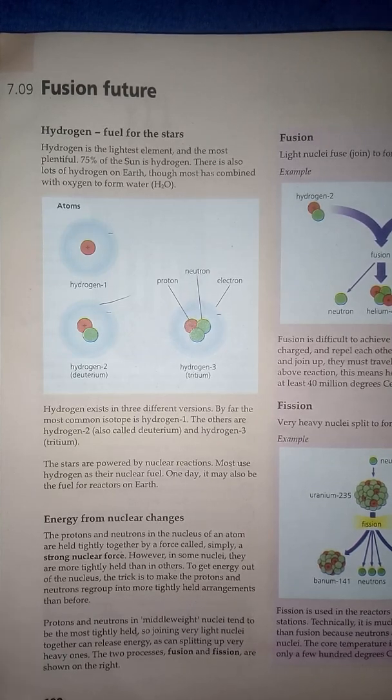These are the atoms, that is hydrogen 1, hydrogen 2, hydrogen 3. Hydrogen 2 is known as deuterium and hydrogen 3 is known as tritium. These are the isotopes of hydrogen that have the same atomic number but different mass number, as you know.